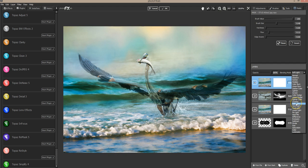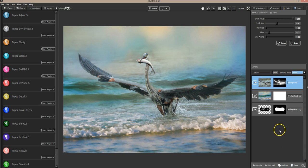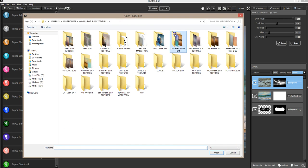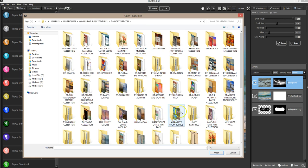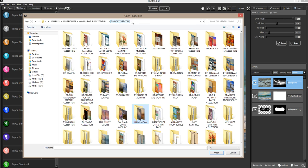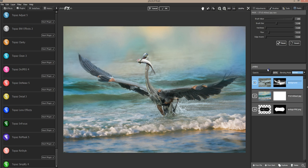different layer modes and see if I like any of that, which I don't. Too much detail of the water. What I am going to do is go grab another texture. Let's try the Illumination Collection. This is one of my favorites for lighting and color. And, well, I also have the Ocean and Sea Collection too, which may have, oh, this may work. In this collection, this is number 7, I think.